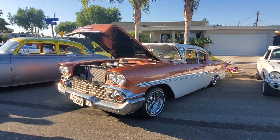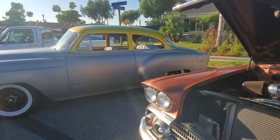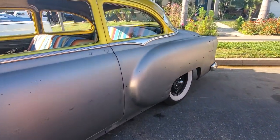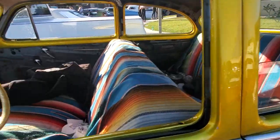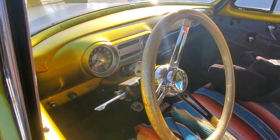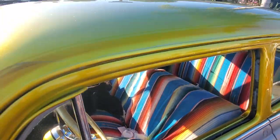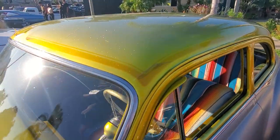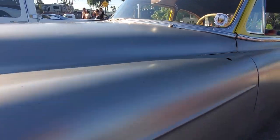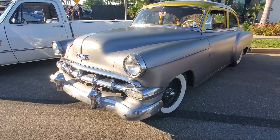Biscayne '58 Chevrolet. Yeah. And right next door, we got, it looks like a '54 Chevy, huh? Sure does. Wide steelies, Mexican blankets. Yeah, original gauge package, tachometer up on the column, truck turn signals. Yeah, look at the candy, the flakes on the roof. Santos pizza. Yeah, two-tone. How about that?